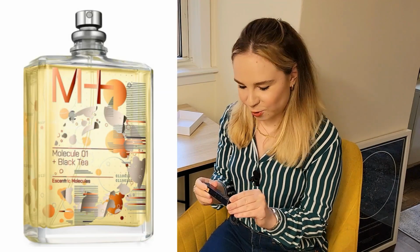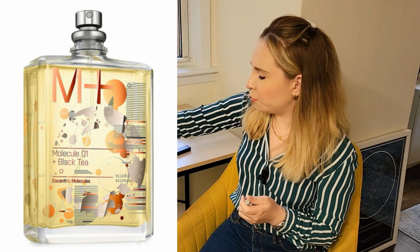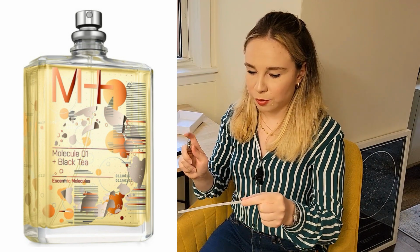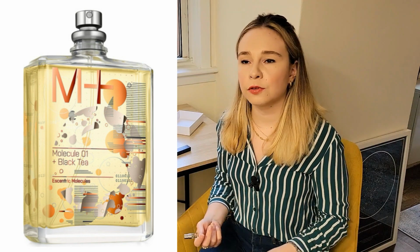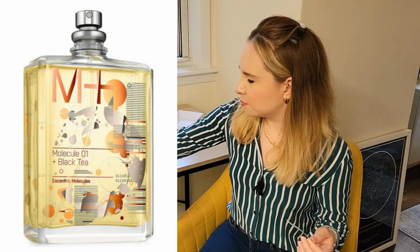And Molecule, M plus black tea, so Molecule plus black tea. So I'm on the fence about the Molecule brand, Escentric Molecule, because of the story, because I feel like they play on something that all fragrances do. Nobody just talks about it, but they created the whole marketing of how different it is on everybody's skin. And I don't know, guys, all fragrances are different on everybody's skin. So it's a little bit weird to me, but okay, no judgment. Some people like it and I understand why, because the fragrance is good.